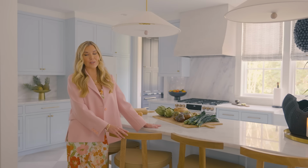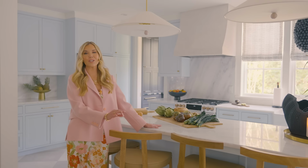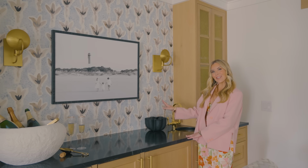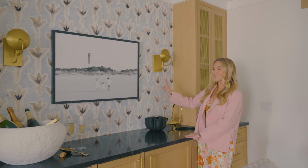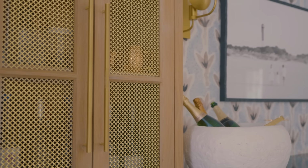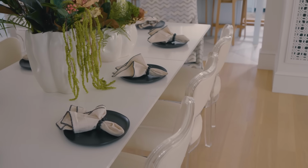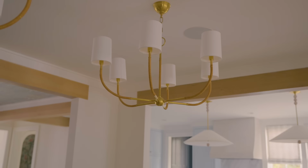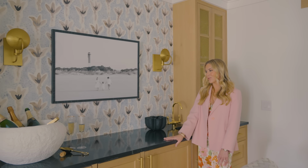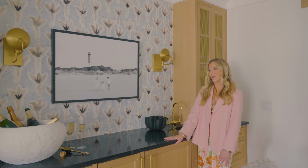You're also going to notice the wallpaper in the dining room has touches of black and blue in it. This also ties the kitchen over to the dining space. You'll also notice in the dining space at the bar, we have this beautiful wallpaper that has the touches of blue and black in it that ties back to the kitchen and butler's pantry. We also added this black marble countertop to really complement the wallpaper. There's also a black and white photograph of the children above the bar, which I absolutely adore, those kind of personal touches throughout a home.